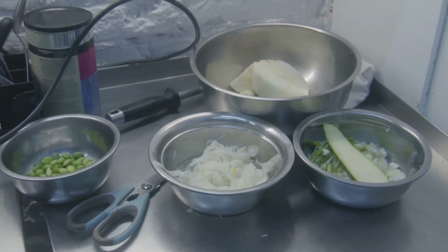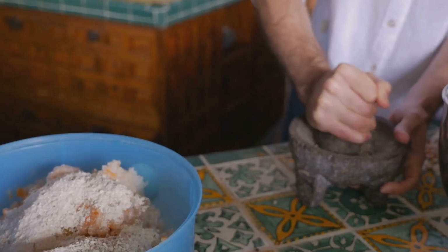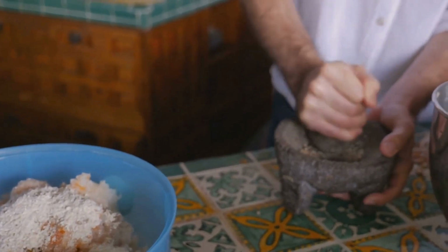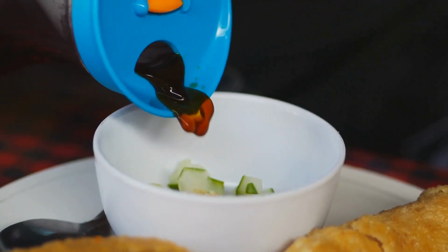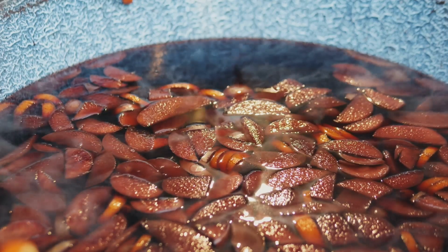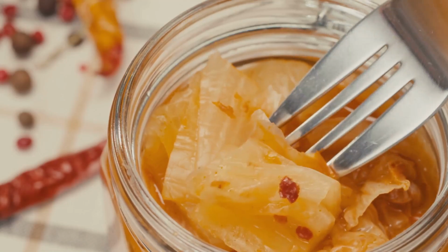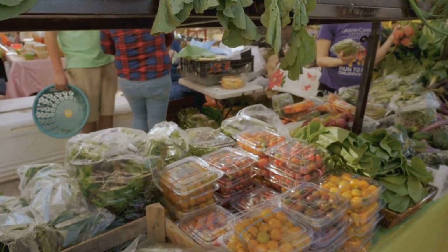While that's happening, we create the heart and soul of the kimchi, the paste. A fiery blend of gochugaru, Korean chili flakes, garlic, ginger, a touch of fish sauce for that deep umami kick, and some shredded daikon and carrots for sweetness and texture. The smell alone is intoxicating. It's a promise of the flavor explosion to come. Get every ingredient fresh, no shortcuts.